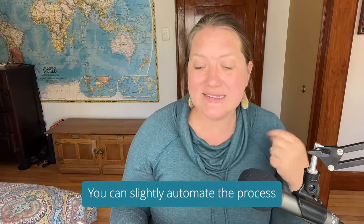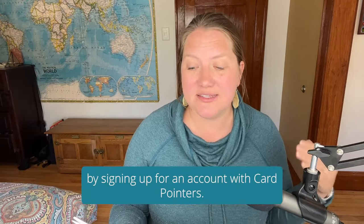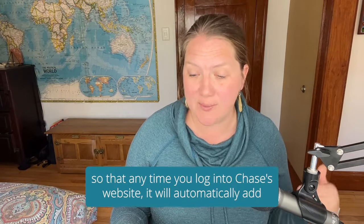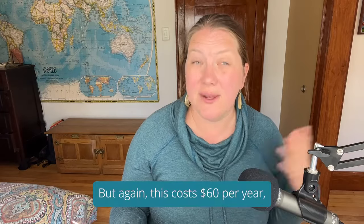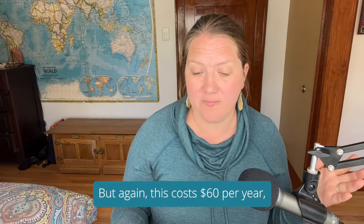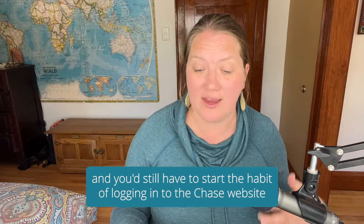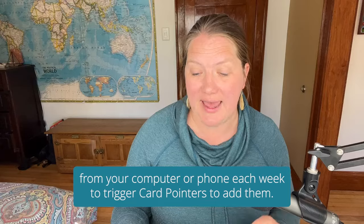You can slightly automate the process by signing up for an account with Card Pointers. Card Pointers Plus, which costs $60 a year, can run in the background of a browser so that anytime you log into Chase's website, it will automatically add all the Chase offers available for all your Chase cards. But again, this costs $60 per year. And you'd still have to start the habit of logging into the Chase website from your computer or phone each week to trigger Card Pointers to add them.